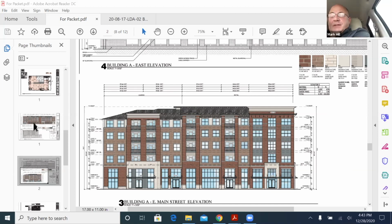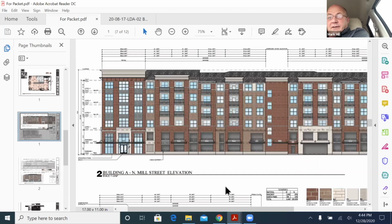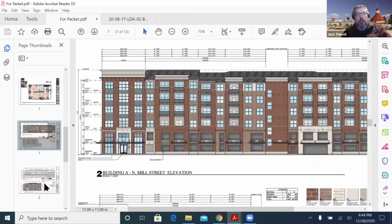Well, there are very specific requirements for landscaping, and I know the landscape architect and the civil engineer have been working closely with the city and their comments to get that landscaping exactly how they want it. Okay. How the city wants it.